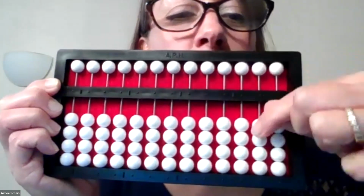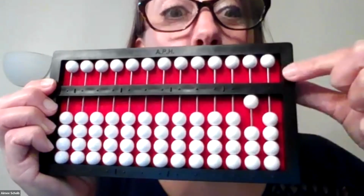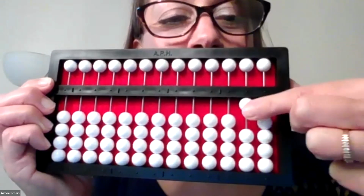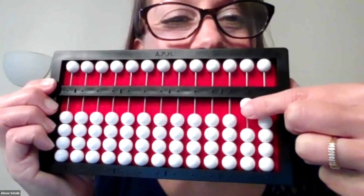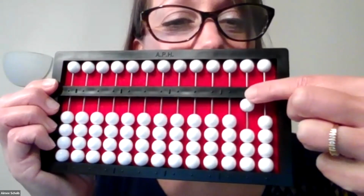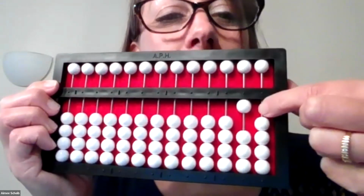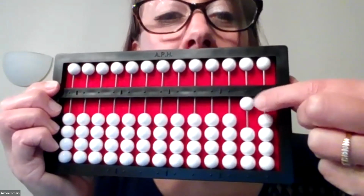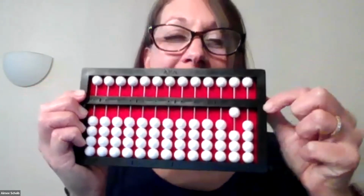And then coming over to my tens column and putting 1, 10 in that column. So one of my 1 beads in my tens column is now touching the separation bar. And I have 0 beads touching the separation bar in my ones column. And that makes the number 10. Awesome job, guys. Excellent. Thank you for counting with me.